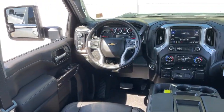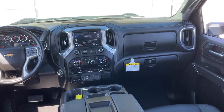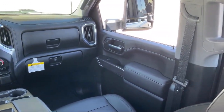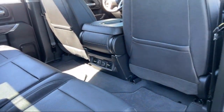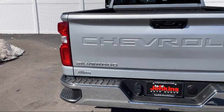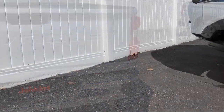Here at family-owned Tad Jenkins Chevy, our inventory costs less than other regional dealers. So a quick drive from nearby Idaho Falls, Pocatello, or Rexburg can save customers thousands. We also carry specialty inventory for enthusiasts and people looking for unique colors or features. So you're sure to find exactly what you're looking for at Tad Jenkins.